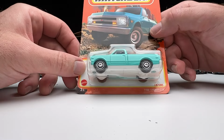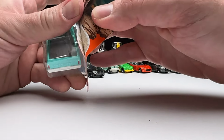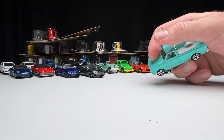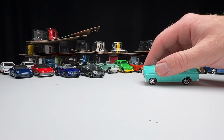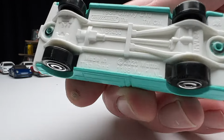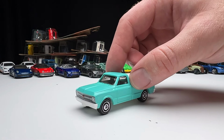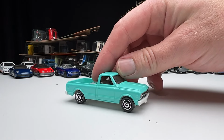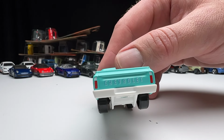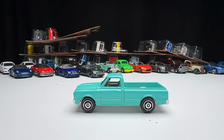We've got this guy here, 1968 Chevy C10. Pretty nice model here. I think this is a newer casting as well. Look at the base. Yep, copyright date 2023. New for this year. It's got to be. The pickup before the square body. The C10. It's a cool pickup truck. Nice color on this one. Looks really good.